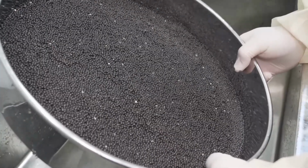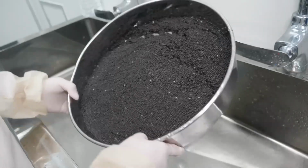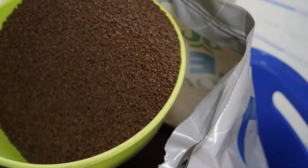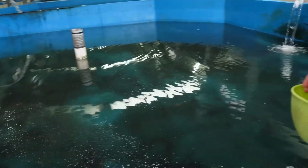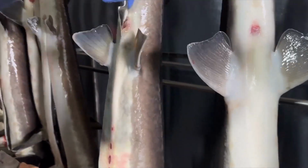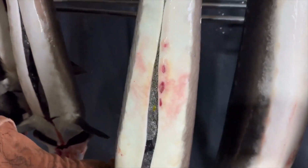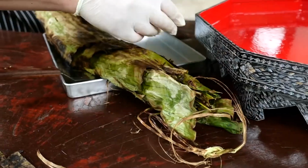The quality and level of salt in caviar play an important role in shaping its flavor characteristics. The processing must be strictly controlled to ensure the perfect balance of salt and the unique flavor of black caviar. All these steps make black caviar an expensive and sought-after product.